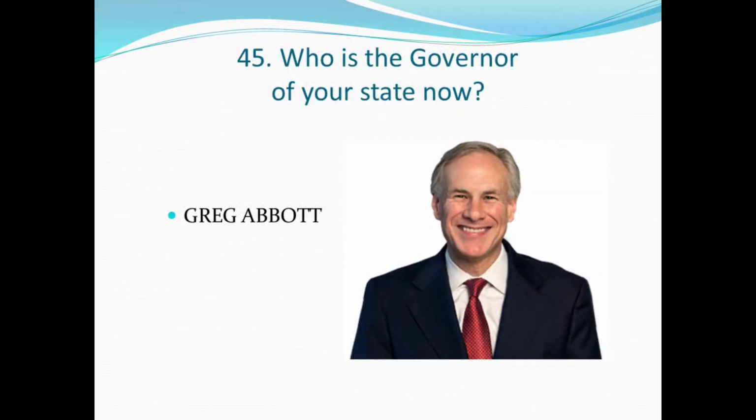Okay, number 45. Who is the governor of your state now? Currently, the governor of Texas is Greg Abbott. Again, we have an election coming up. So, when you fill out your form and send it in, the governor may be Greg Abbott, but in 9 months, it might be someone else.